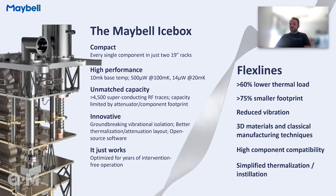We've taken big steps forward in terms of the fundamental performance of the system: a groundbreaking approach to vibration isolation, a new thermalization and attenuation layout that allows you to do more with the limited cooling power of the fridge, and software that allows you to integrate and interact with it in better ways. And I'll get to this in more detail. We've optimized the system for years of intervention-free operation, taking away both failure modes and interaction points, maintenance points, that have defined the industry for a long time.